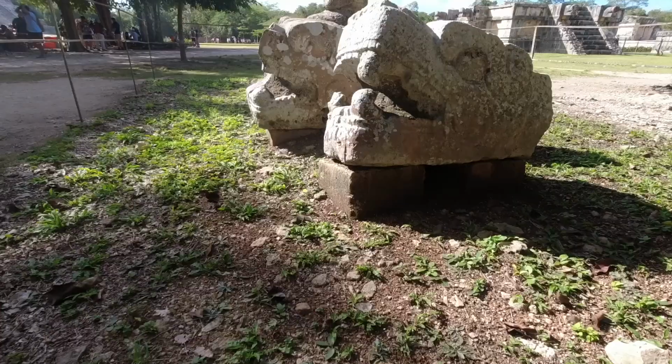Chichen Itza literally means at the mouth of the well of the Itza. The Itza being an elite subset of the Maya, who at its peak controlled a vast trading network that stretched from central Mexico to the southern tip of Central America.